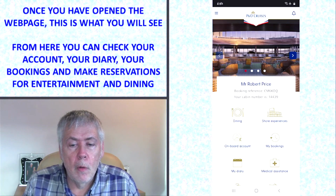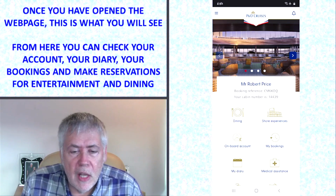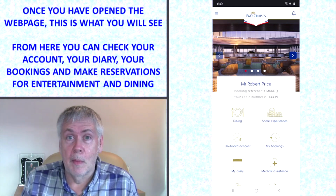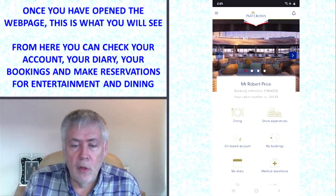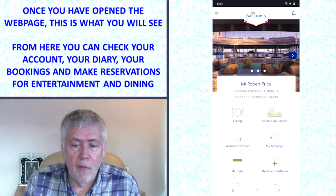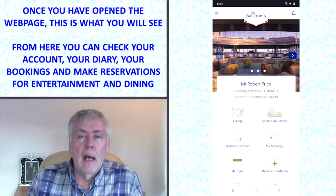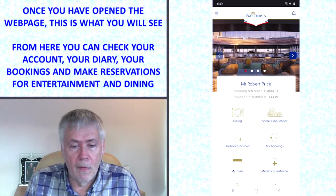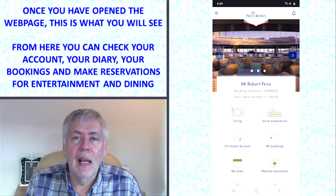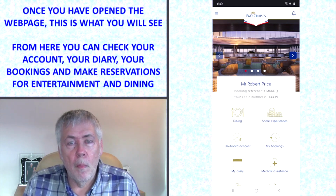You get your general page, and you can do various things on this portal. You can check your account. There's a button to check your account, see where you're up to, how much money you've spent, how much onboard credit you've spent. You've got your diary, which can check things that you have booked. You've got your bookings, which you can check if you need to make any more bookings. And you can make reservations for entertainment and for dining. What we're going to look at today specifically is how to make a dining reservation. That seems to be the thing that can be a problem for many people.